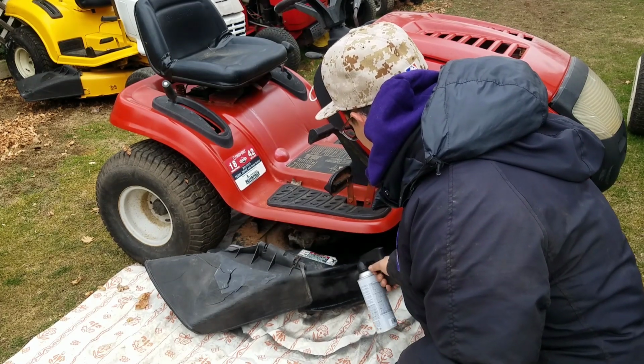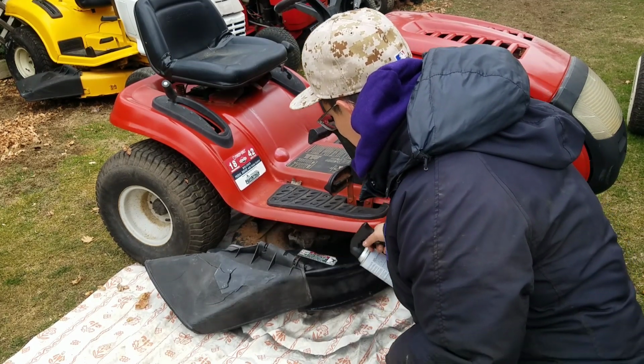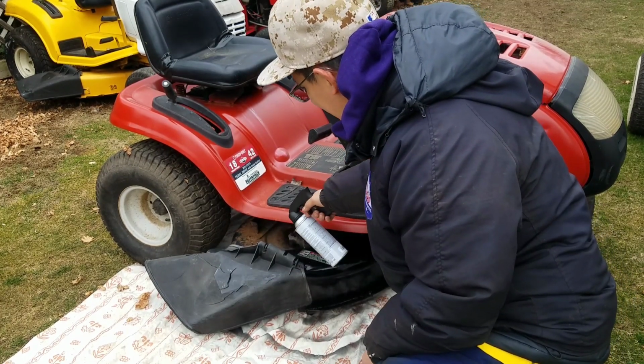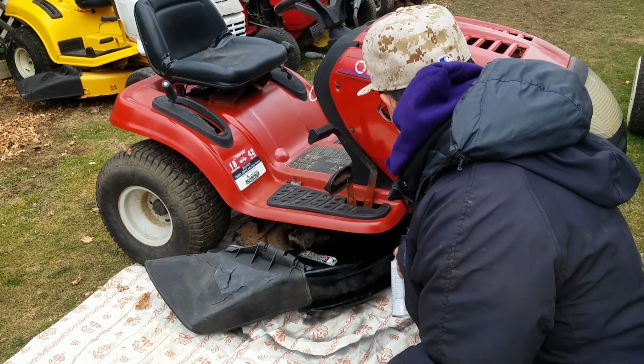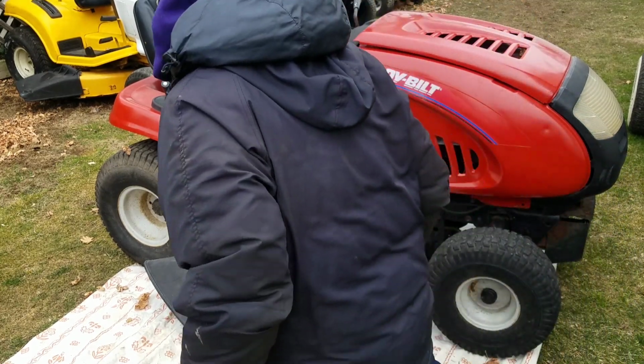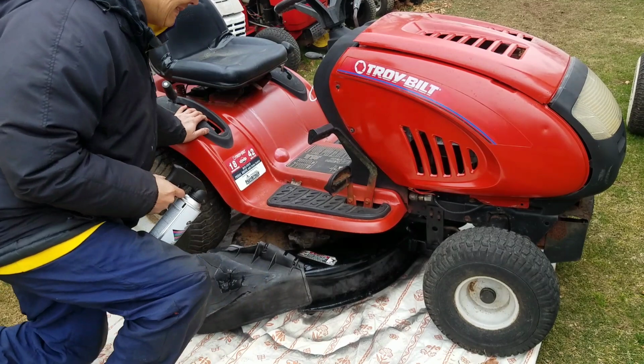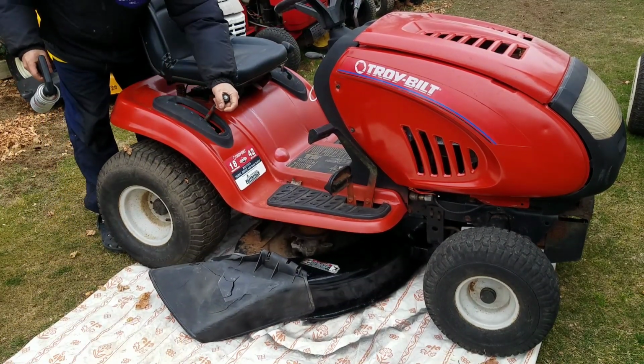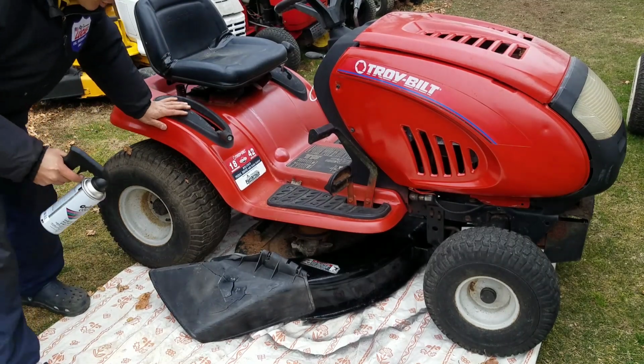Just to make it a little better. It's not a complete paint job. It's almost just like masking it. You know what I mean? Like, it's a fake paint job. That looks better already. A couple of squirts. You're a squirt.